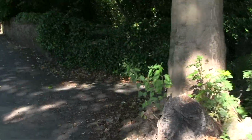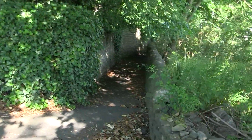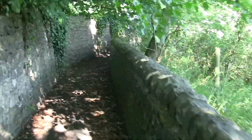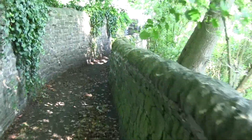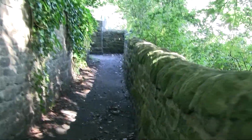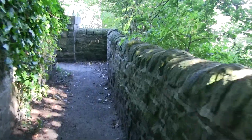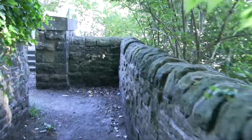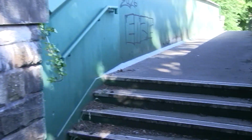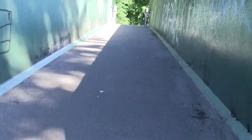So it's going to be down this bit of a path here. Right, that's us away from the main road now. Thankfully. A little bit of peace and quiet, save for the occasional train. Oh, a footbridge. Steps.